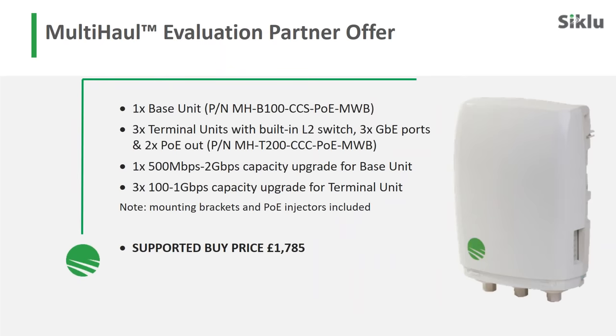Thank you, Shimon. We wanted to share with you an evaluation partner offer. This is strictly limited to the first 20 partners we're working with here in the UK. And the idea really is to get some feedback from real-world deployments on products, as Shimon mentioned, that have been deployed so far in the US, Russia, and Germany.